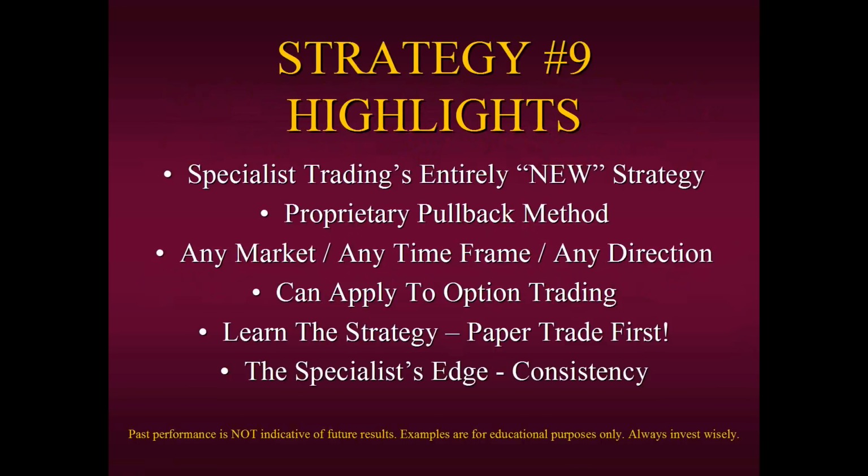Now, because it's a pullback method, this allows you to buy at lower prices. This, in my opinion, is easy to apply for options, because you have more room for it to go upwards and higher. It's not guaranteeing you that you'll have larger gains, but you have the ability to capture those larger gains, because we're trying to buy on a sell-off. So this is why I say, if you're an option trader, this may be a strategy you'd like to participate in.